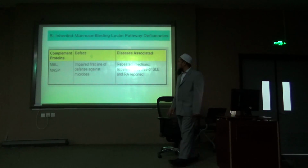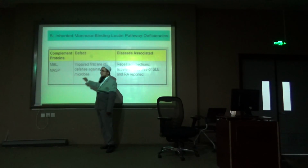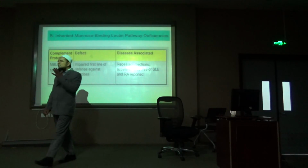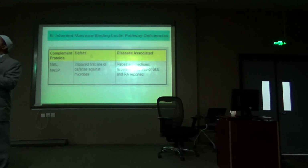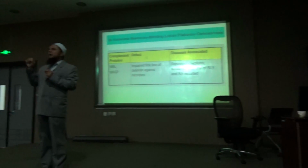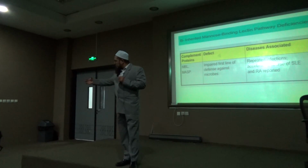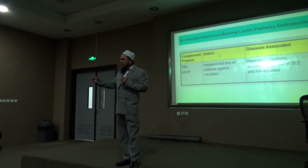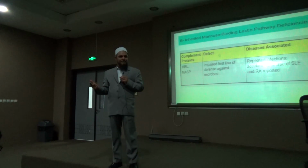MB-lectin pathway. So what happened? This is why we call it first line defense. Why is the MB-lectin pathway a first line defense, or the alternative pathway a first line defense? It is because for the classical pathway you need antigen and antibody. It is not like this that a pathogen came, for example a virus or bacteria came, and immediately there will be antibody. It is not like this, isn't it?